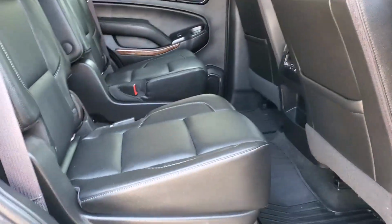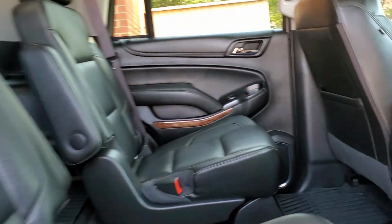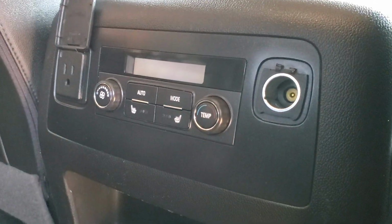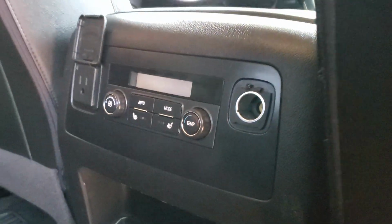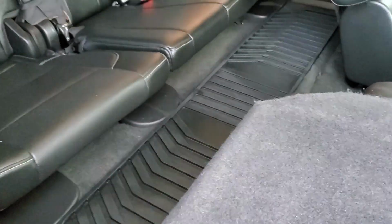Going to the back, you can see it has second row captains, and these are heated, so that's a really nice feature. Just right here on the back of the console, there's your little heated seat features. Climate control access, 110 volt port. There's your third row. They also have the upgraded rubber mat as well.